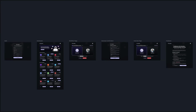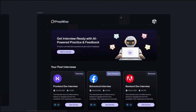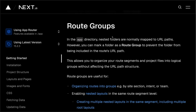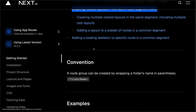To start working on the routing of our application, we have to specify which different screens we'll have, and different layouts for that matter. So, for example, the Auth Pages, the sign in and the sign up, will have a different layout. They don't have a navbar, while other pages all have the navbar. So, by keeping this in mind, it allows us to use a concept of a route group within Next.js. See, in Next.js, by default, as soon as you create a new folder, it automatically gets mapped to a new URL path. But if you mark a folder as a route group, you can prevent the folder from being included in the route's URL path, allowing you to organize your routes into groups and enable nested layouts, which is exactly what we'll do.